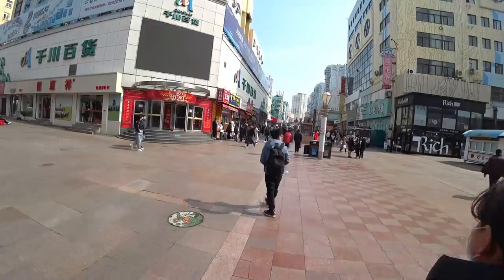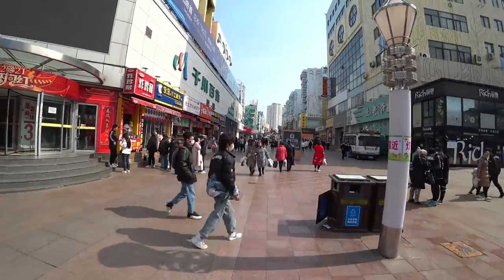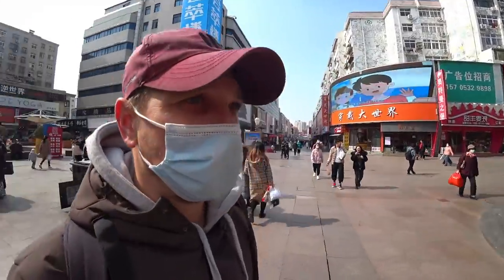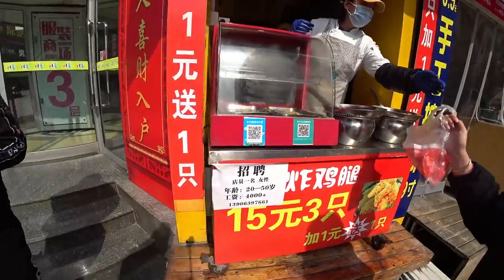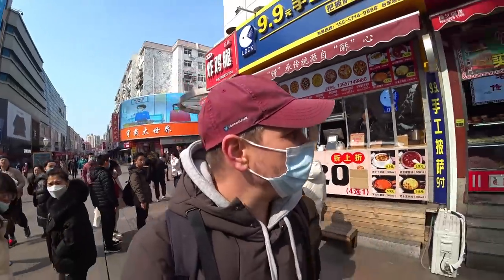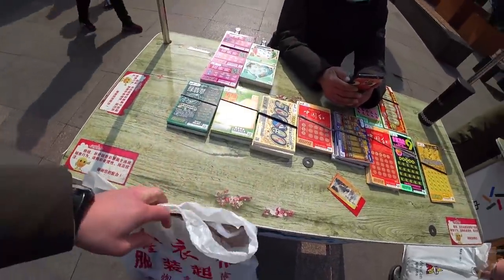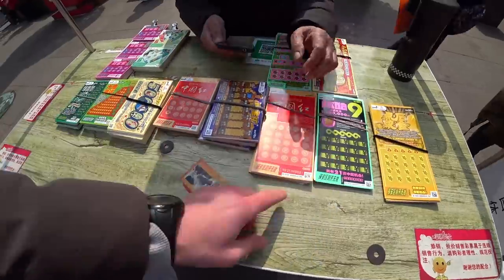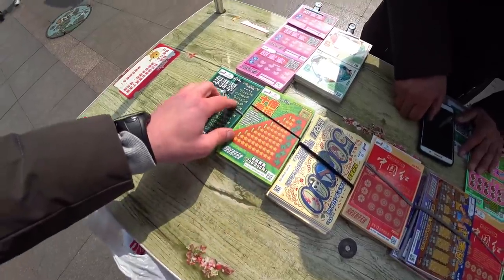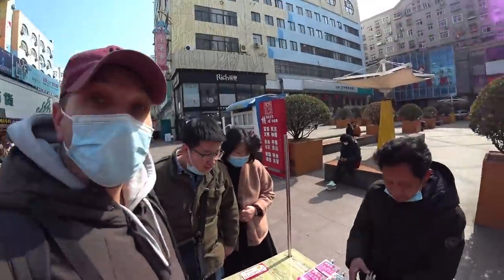What is this? There's a lot of people lining up at this shop, so I'm sure this shop has got some good reviews amongst the people. Let's go see what it is. What are they eating here? What is this? Oh, so it's fried chicken. Fried chicken, yeah, that's kind of a popular thing here in China. Some lotto tickets. Let's get some lotto tickets. All right, guys, let's try get lucky.